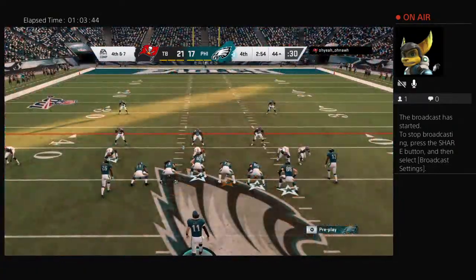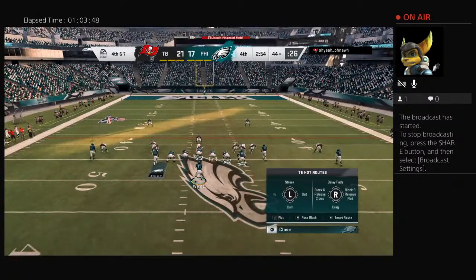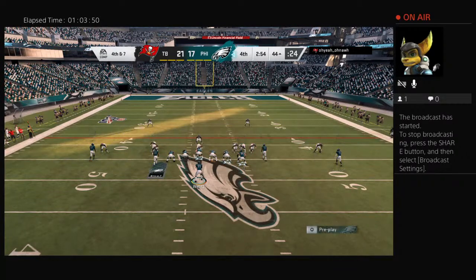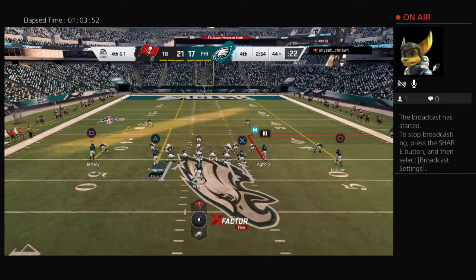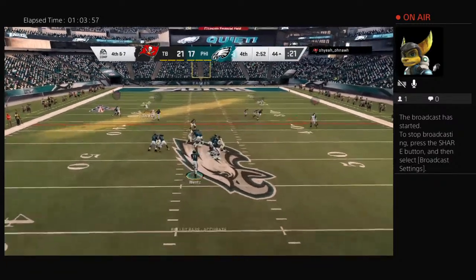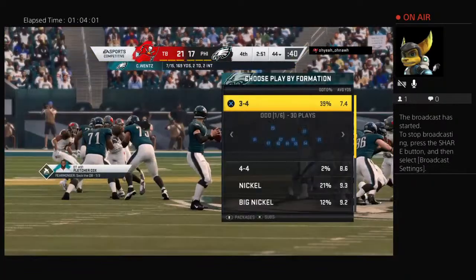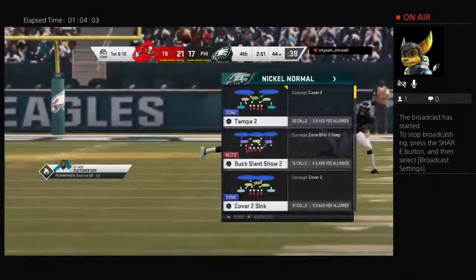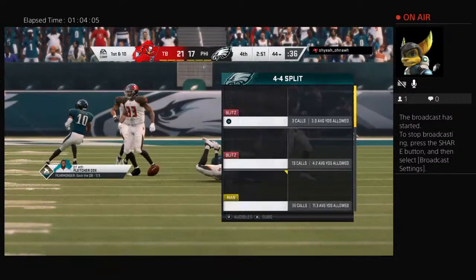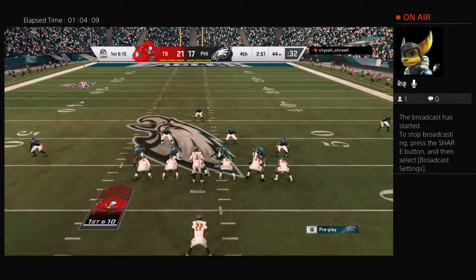One score down. Here we go. They're going to go for it here on fourth down. Wentz going to go on fourth down. And no, it's incomplete. The Eagles unable to convert there on fourth. And the Buccaneers defense holds and they get the football back. Good starting field position for them here as they come up 1st and 10 at their own 44.